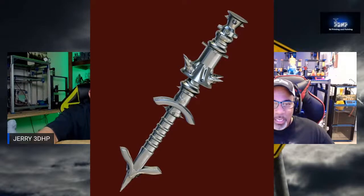And here's a sword you're working on, right? Yeah, I was doing my own lightsaber designs, and I didn't know that with ZBrush you could do some nice hard surface modeling, and that was just me putting some ideas together.